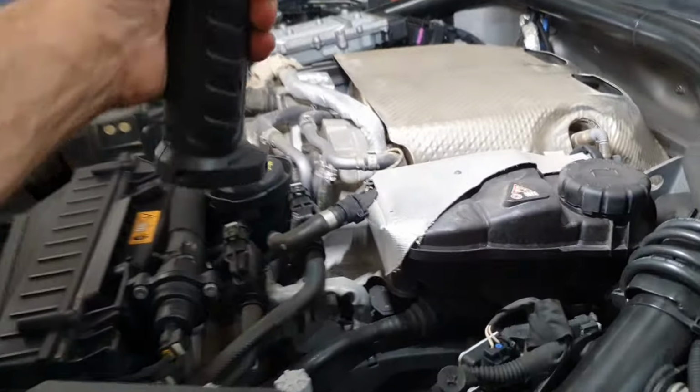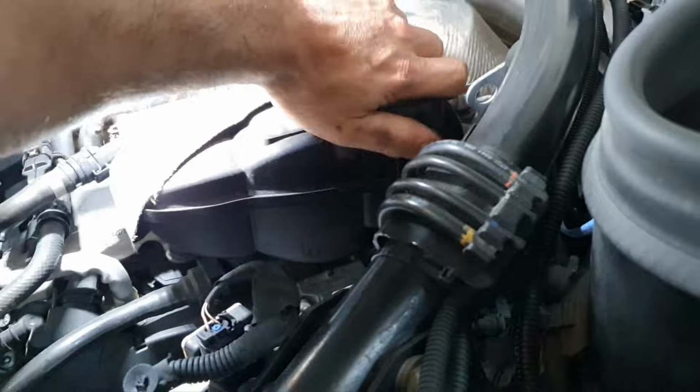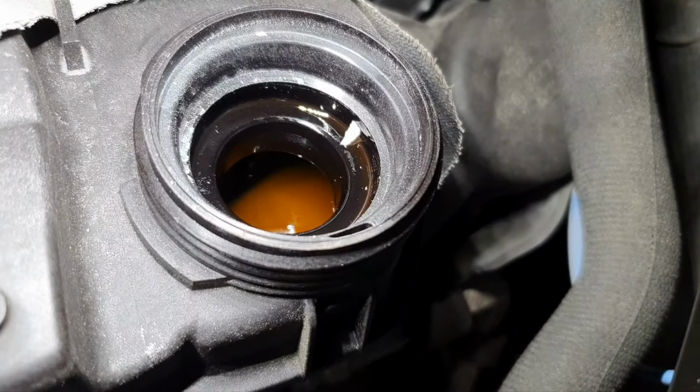You don't, we don't top up the coolant because it might have a leak and it's pointless. For the intercooler, yeah, looks okay. We have also one fuse over there and some more wiring.